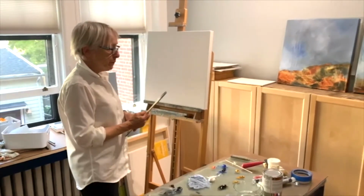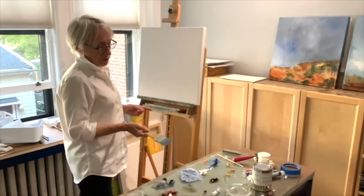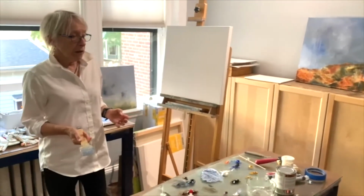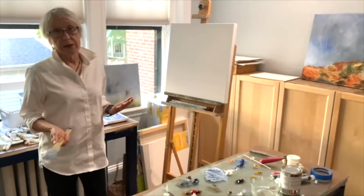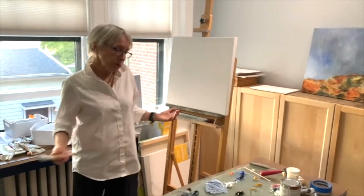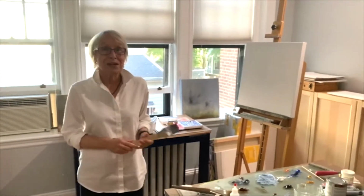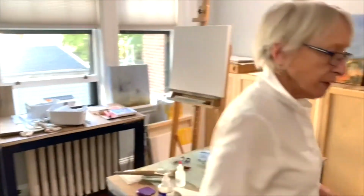I usually use turpentine as my solvent. Today I'm using Gamsol because there's somebody else in the studio, and very often people do not like the smell of turpentine. It gives them headaches, it does brain damage. But I absolutely love the smell of it. So when I'm alone, I use it. I just need to grab my coffee here.